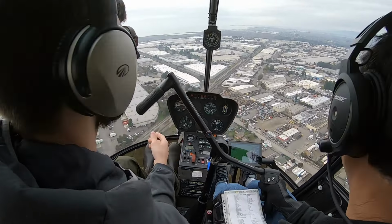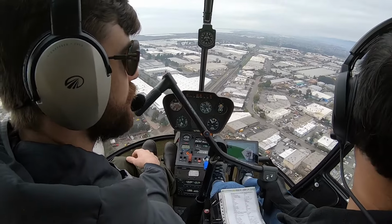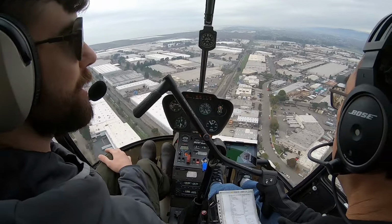All right, they're way down, so thank you. Base turn your discretion behind them and do not overfly. Base turn my discretion, do not overfly, 479 Hotel. For some reason, I thought he was talking about another helicopter, not them.